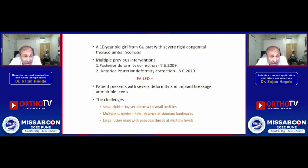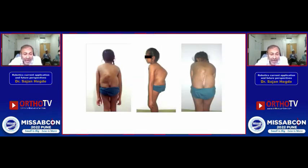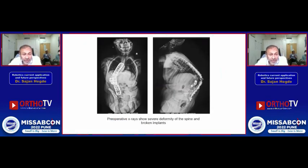Here you have a child who comes to us from Gujarat. She was operated multiple times. Now the challenges in this very small child is not just that she has had multiple surgeries which have failed. She's a small child. The vertebrae are tiny, extremely small pedicles, total loss of landmarks. And this is how the child looks prior to surgery. You can see the scars of the previous surgeries. You can see here the broken implants.